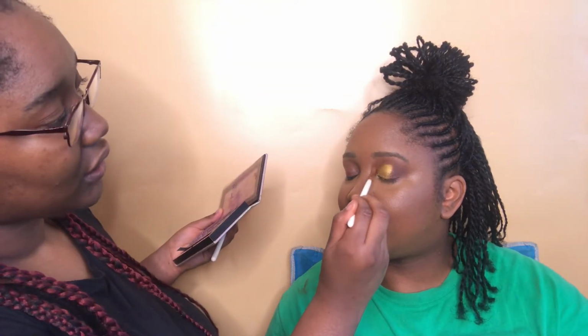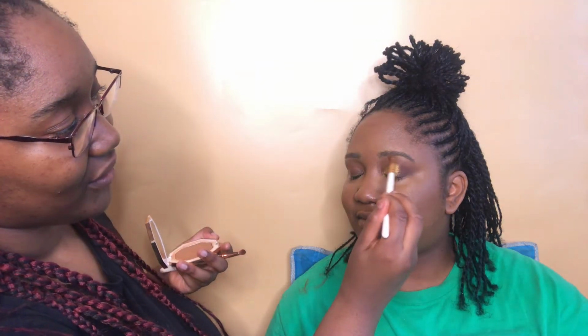Okay, and then I'm going to get the brush that I used with the bronzer and just blend around. Didn't put anything extra on the brush. Just blend in, just to make it soft. And look at the camera. Ooh. Yeah, it's a pretty colour.